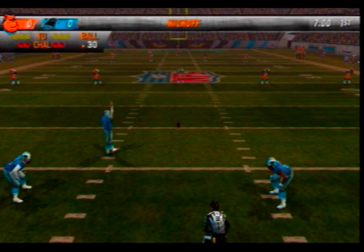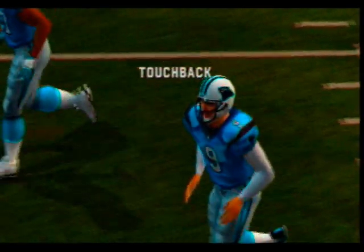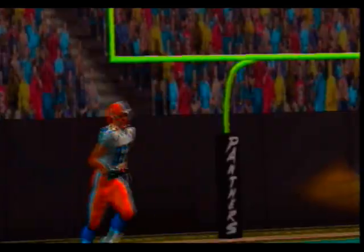Number nine, looks like he's just about ready to kick this one off. And he got all of that one, a great kick. This one is handled by Ross. The offense is heading out onto the field for their first drive of the game.